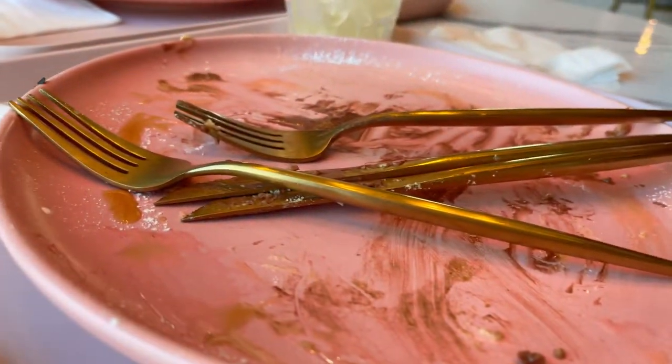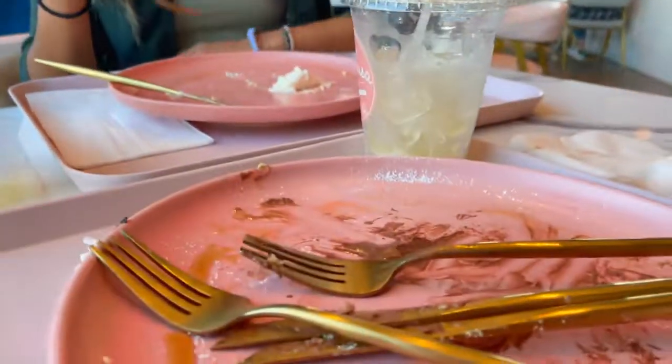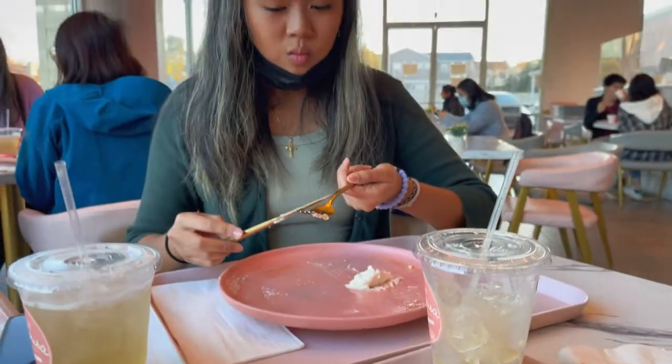Can you say it's gone, or it fell? Your souffle fell on the floor. I'm going to have to ask for a new one. Somebody dropped it.